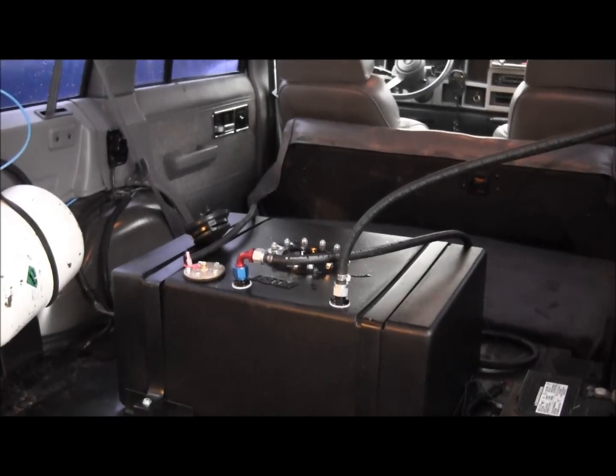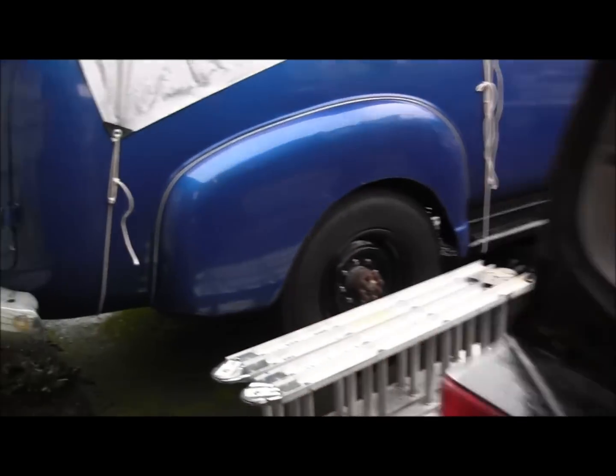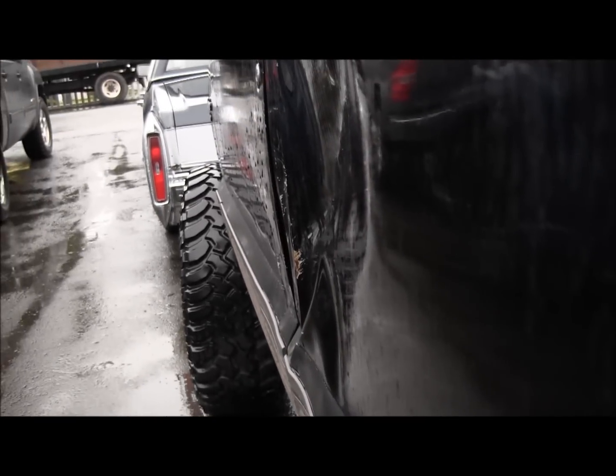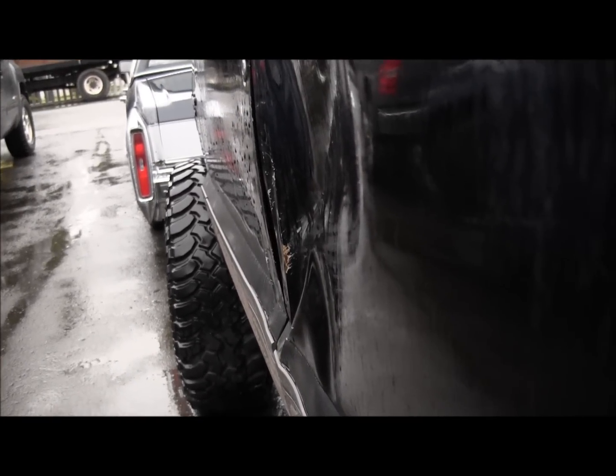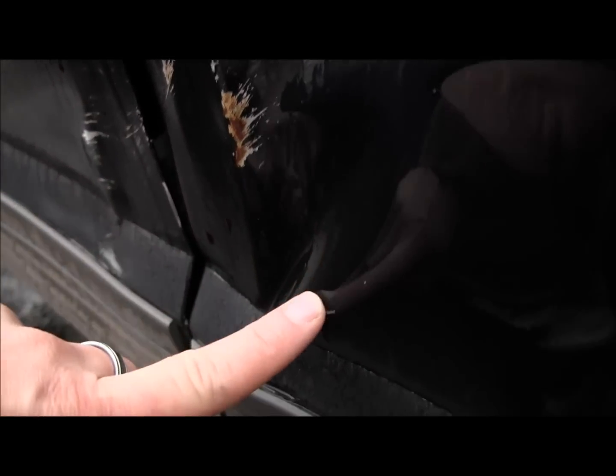Alrighty, are we gonna blow shit up again? Yeah! Get some! Or something like that. See, I don't think my puller would work on his dent. It's got a nice raised crease right down there.